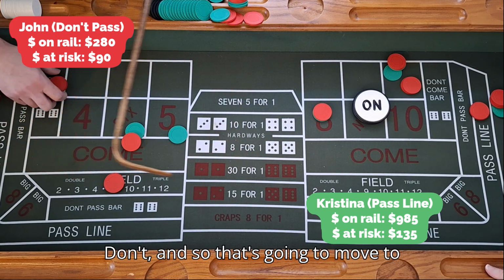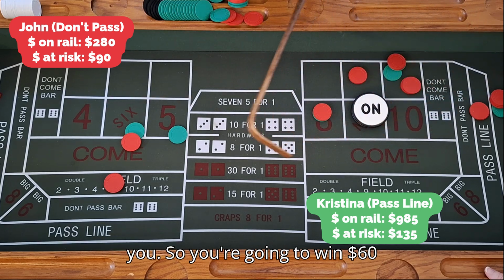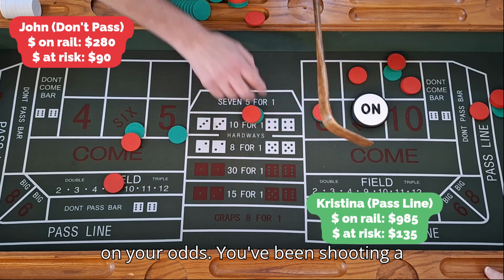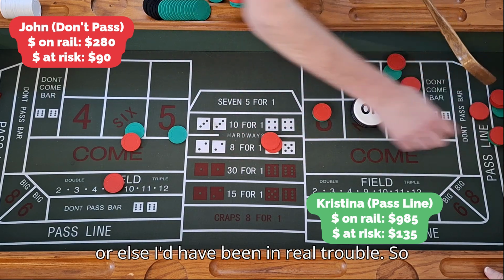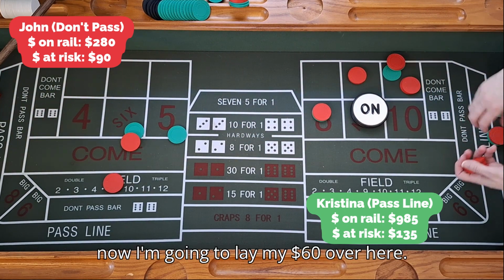So I lost the don't. And so that's going to move to here for a moment. We're going to pay you. So you're going to win 60 on your odds. You've been shooting a while, right? Luckily, you got a 7 out on the come out there for me a couple of times, or else that'd have been real trouble. So now I'm going to lay my 60 over here.